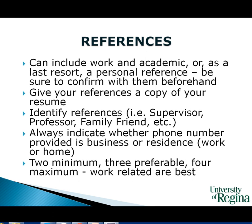It's always a good idea to give your references a copy of your resume so that they are prepared in the event that an employer calls. Make sure you identify who the references are, such as supervisor, professor, family friend, and indicate whether the phone number is for work or for home.